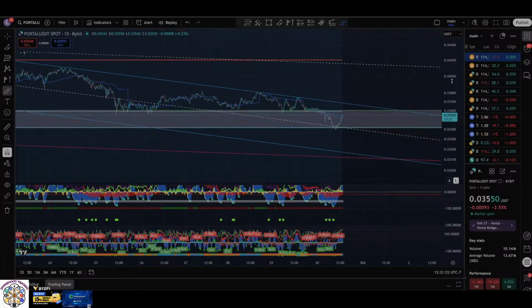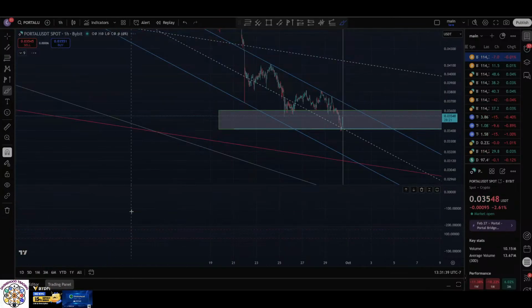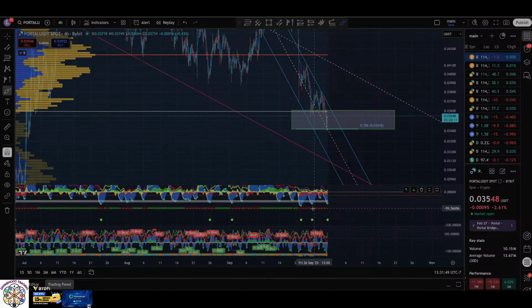To me, we're not really seeing much bull divs anywhere. No 15-minute bull divs. No 1-hour bull divs locally. No bull divs. Four-hour is starting to develop some bull divs. Not on NAMI. On Market Cipher, 4-hour has bull divs.